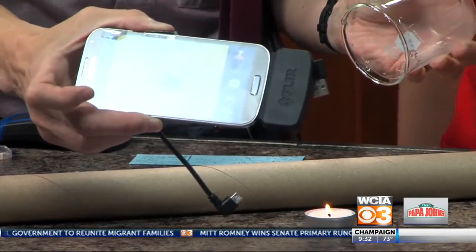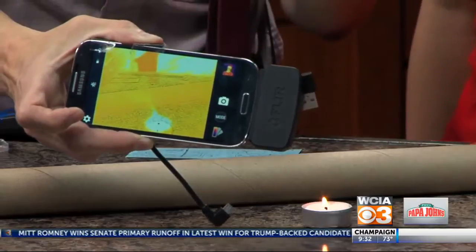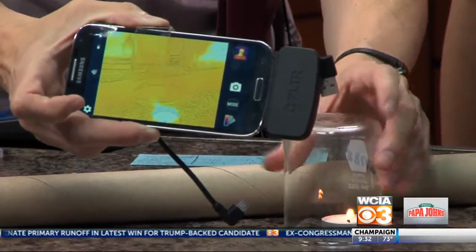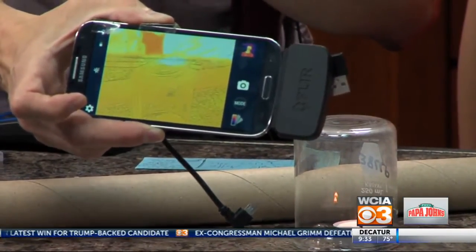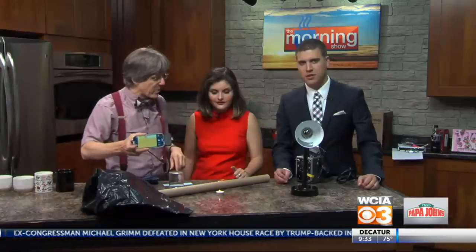And the candle is still on. It's not that I put out the candle, but it's blocking it. There you go. So it's super bright, and now it's not. Now it's blocked entirely. Wow, that's pretty cool.